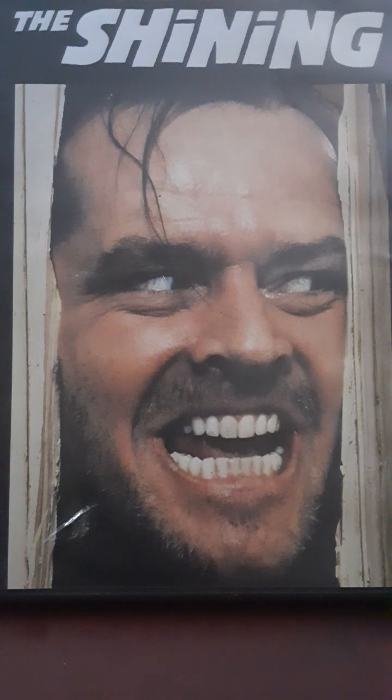The third bathroom scene is the one in room 237, where Danny and Jack both go into. And the fourth bathroom scene is probably the most famous, the one where Jack tries to break the door down with the axe.